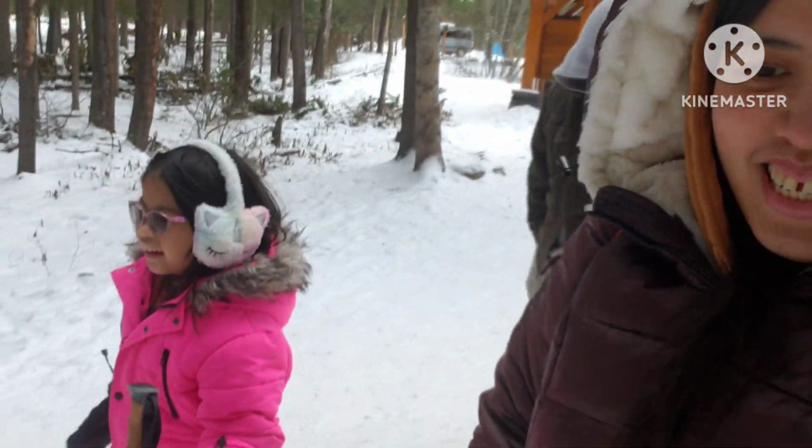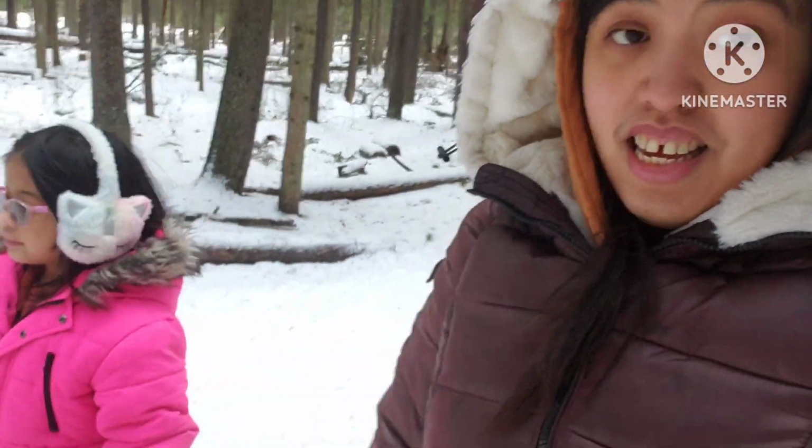Hi guys! So where are we, Emma? We are hiking. Yeah, this is actually our first winter hike in Johnston Canyon. We've been here, we visited this place during summertime, so we want to see this place during winter time. Are you excited? Yeah, so we're fully dressed up and we also have cleats for our shoes so we don't slide on the ice.